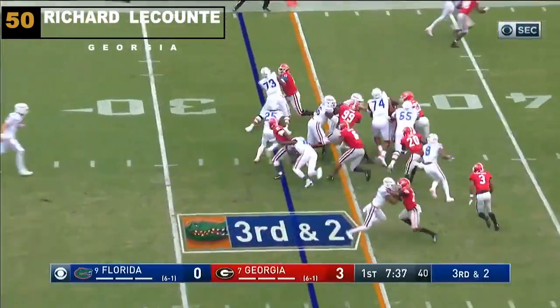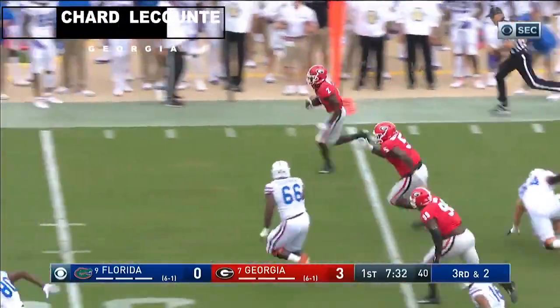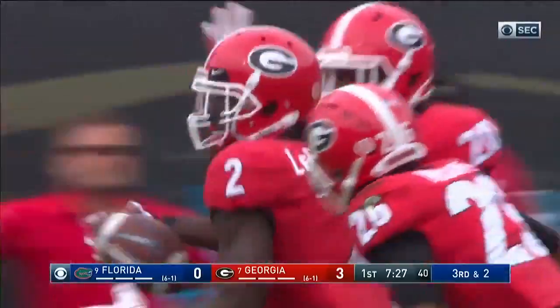Third and two. On the ground. Scott with a first down, but the ball came out, and Georgia's got it going the other way. Down the sideline. Richard LeCount has it back for the Dogs inside the 15.